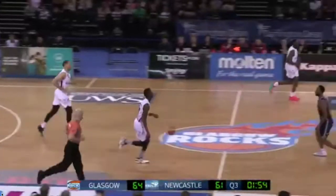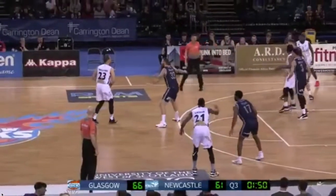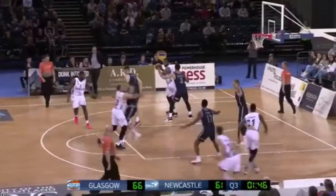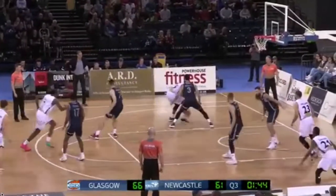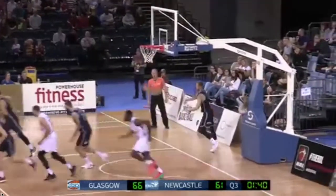Tried to gamble there, and you know, like I said, Tadas Rukunas is a very smart player, took advantage of that, freed himself up for an easy jump shot. This is Tally. Inside from Mike Morsell.